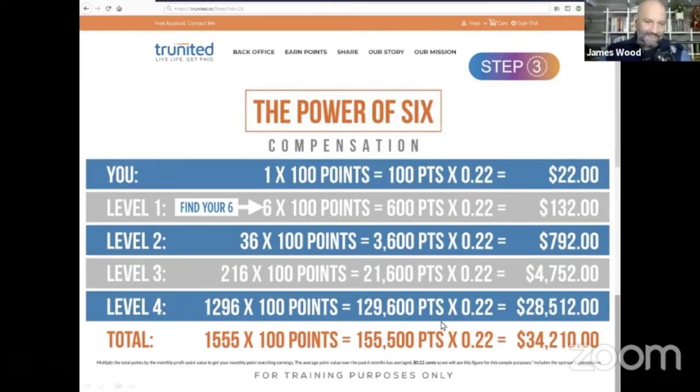So, and then level 4: $28,000 on level 4, altogether $34,000. And again, I'll let your mind run with all the different scenarios and how it builds. The other thing that I failed to mention that's important is we only go over 4 levels. For obvious reasons. I mean, look at this. It's just insanity, right? 34 grand. Some people don't make that in a year.